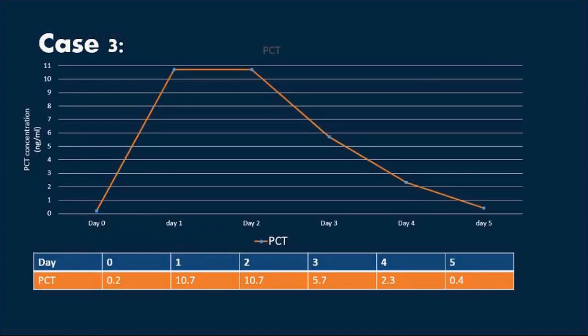Let's see. Initial procalcitonin is 0.2. We don't rely on initial procalcitonin to guide antibiotic therapy, especially in sepsis. We repeat procalcitonin 24 hours later, and it's up to 10.7. 48 hours later, it's still elevated at 10.7, and this is actually okay. Procalcitonin, which is a marker of sepsis, will continue to be elevated until we get adequate levels of antibiotics in the tissue, and that usually takes 36 to 48 hours.